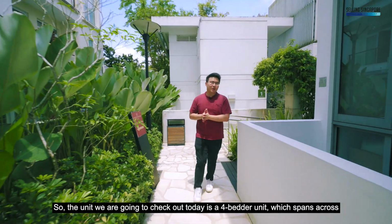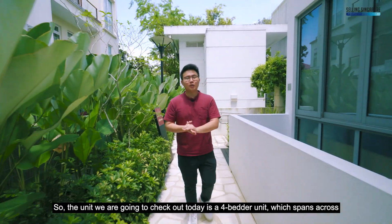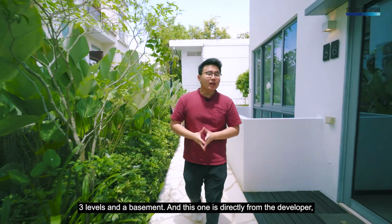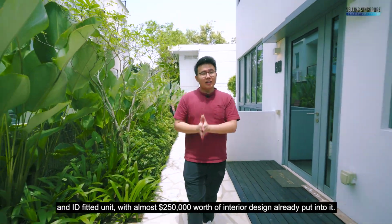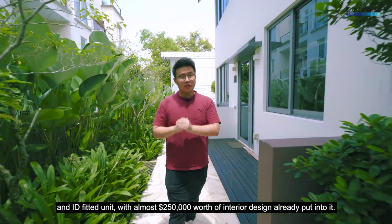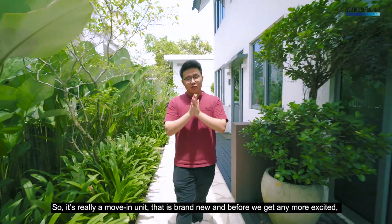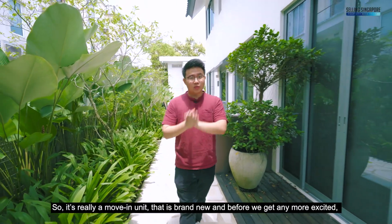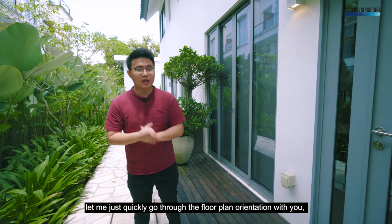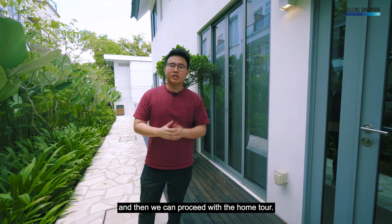So, the unit we are going to check out today is a 4-bedder unit which spans across 3 levels and a basement, and this one is directly from the developer, an ID fitted unit with almost $250,000 worth of interior design already put into it. So it's really a move-in unit that is brand new, and before we get any more excited, let me just quickly go through the floor plan orientation with you and then we can proceed with the home tour.